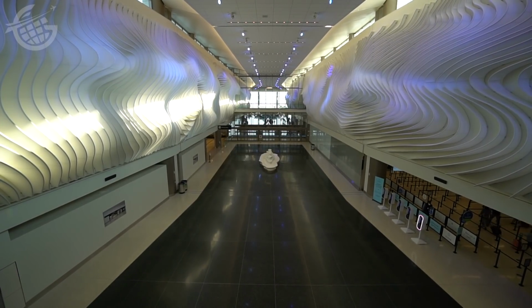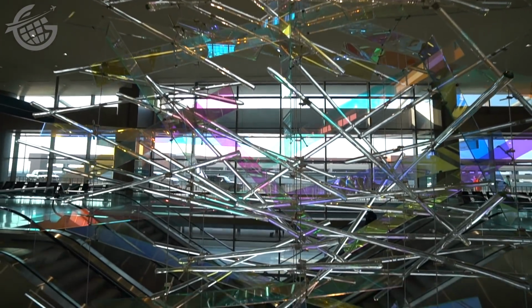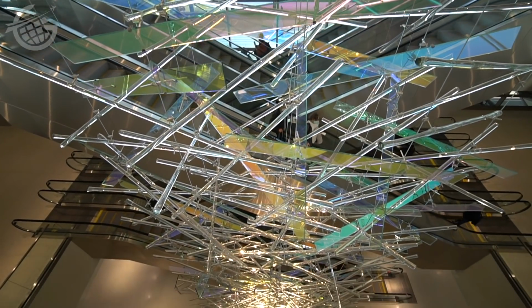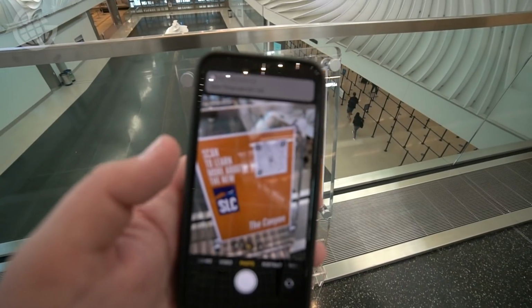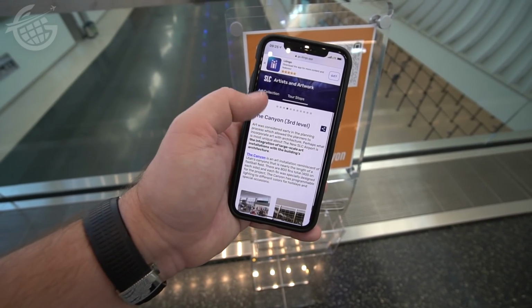It's one of many pieces of art, like its neighbor, the Falls, which at 3 stories tall is a massive glass sculpture that welcomes arriving passengers and serves as a final goodbye to those departing Salt Lake. You're able to learn about each piece of art thanks to helpful QR codes stationed within easy reach of each one.